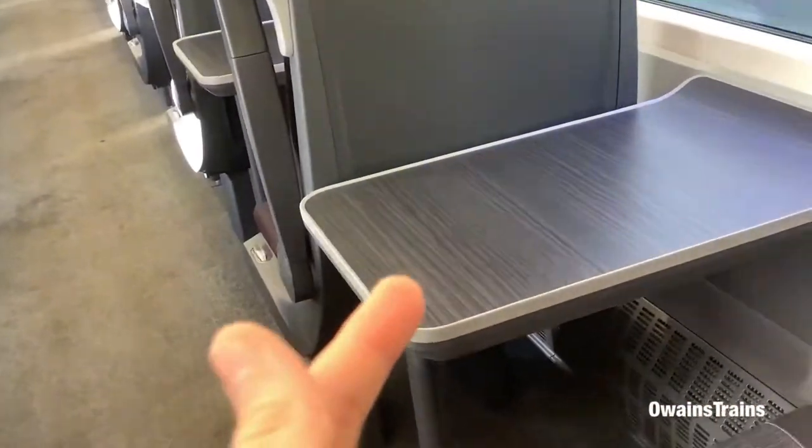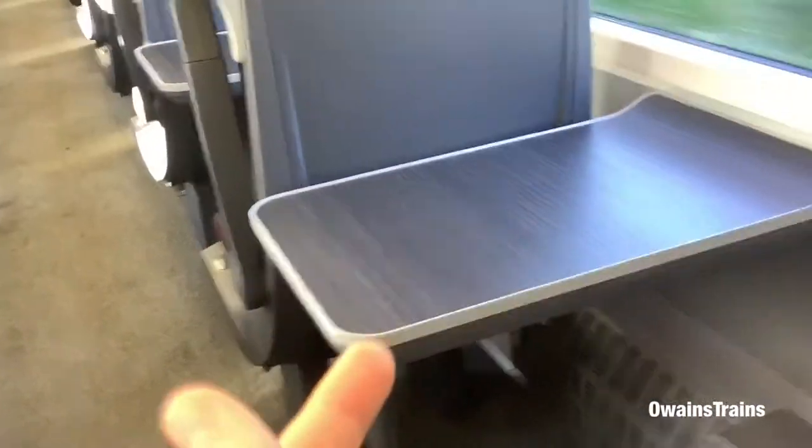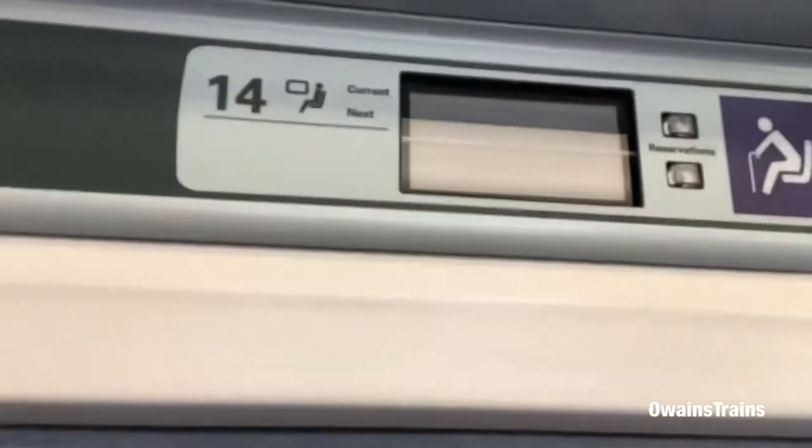Our reservation, this is a disabled seat. Oh, that explains the folding table. The regular one, one seat does not fold. But this one does, that explains a lot. Reservations, I'm in seat 14.